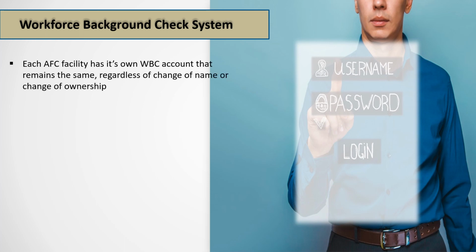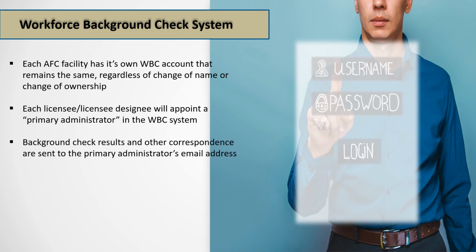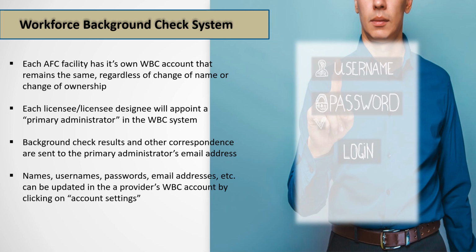Each adult foster care facility has its own workforce background check account. The acronym is WBC, and it remains the same regardless of change of name or change of ownership. Upon issuance of their original license, the WBC program sends the licensee directions how to set up their account. Each licensee or licensee designee will appoint a primary administrator in the WBC system. Background check results and other correspondence are sent to the primary administrator's email address. The administrator can update names, usernames, passwords, email addresses, etc. in the provider's WBC account by clicking on the account settings.